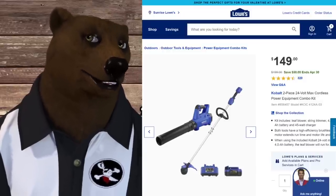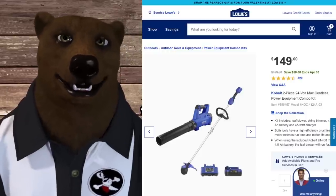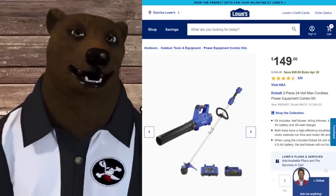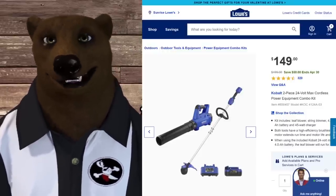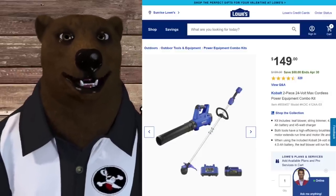I like using it. I do have a 40 volt trimmer in the Hart series, and that of course blows this thing away. Similar form factor. But I like them. And at $150, it's a great home gamer set.